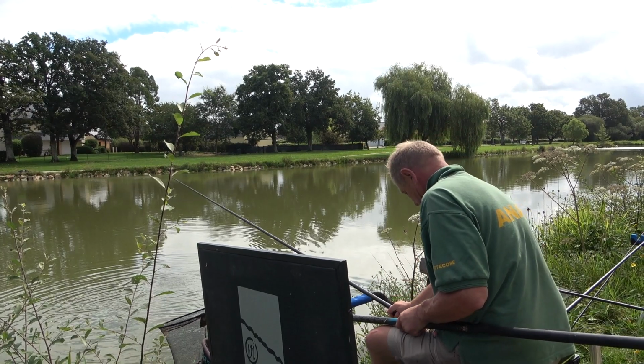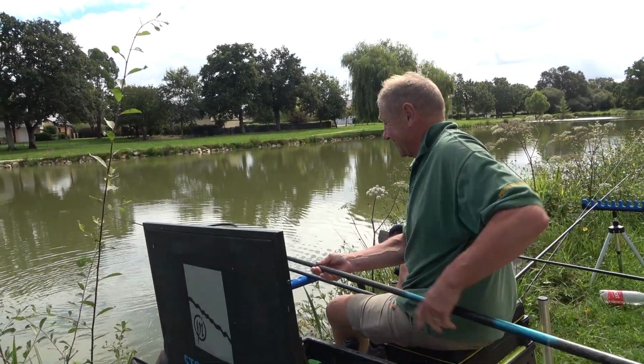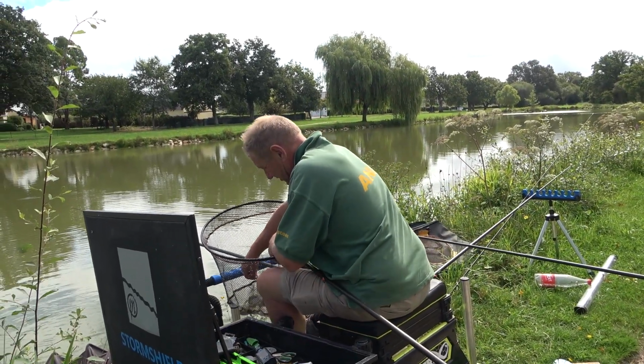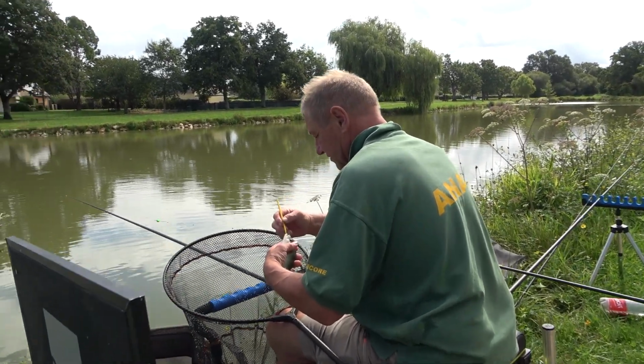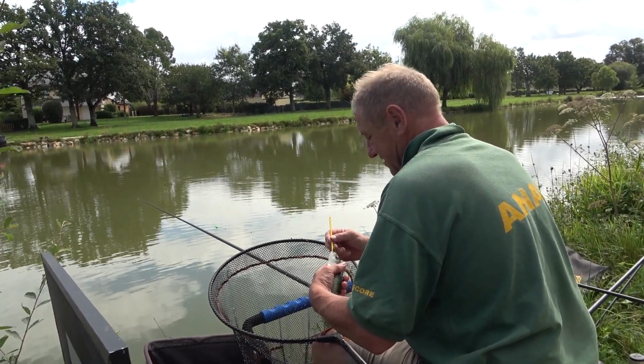That might weigh as much as all mine put together. Well, could be fish of the day. Could be. Howard's got a bigger one than that. Howard? Yeah. Well, bigger perch. No, I think it's a roach actually. That's not a bad fish, is it? Yeah, considering anything else that's been caught. Oh, that's definitely going to make the video.